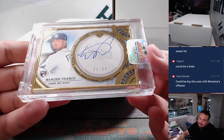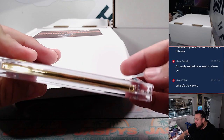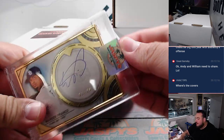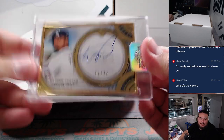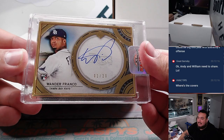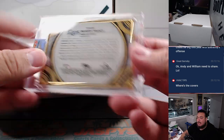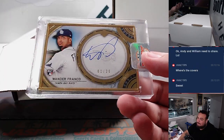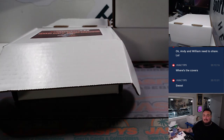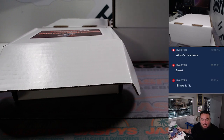Wander Franco. Again, guys, obviously, you don't know what's going on with him. Listen, this thing was kind of coming off. But at the same time, this was packed before. Obviously, the whole thing has happened with him. But like I said, still a nice hit. We don't really know what's going on, but at the end of the day, we packed this before that, so I know some people might feel a certain way, but it's still probably a really nice hit. But that is MLB.